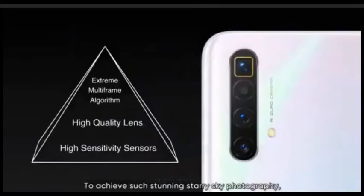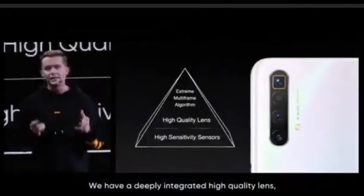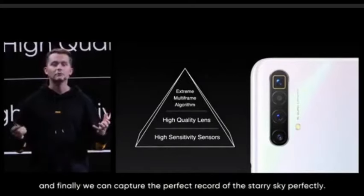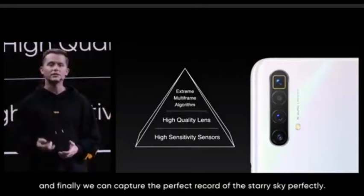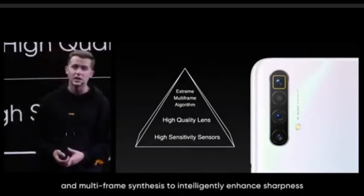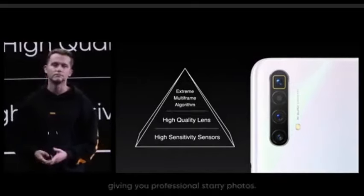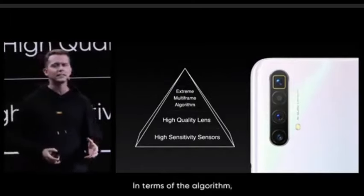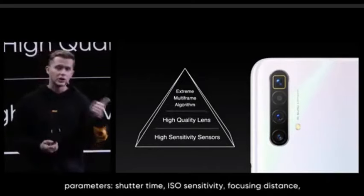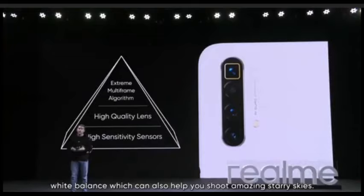To achieve such stunning starry sky photography, the hardware is only the foundation. We have a deeply integrated high-quality lens, high-sensitivity sensors, and an extreme multi-frame algorithm. And finally, we can capture the perfect record of the starry sky. It utilizes AI algorithms combined with ultra-long exposure and multi-frame synthesis to intelligently enhance sharpness and brightness of stars, giving you professional starry photos. In terms of the algorithm, after many tests and sample photo analysis, Realme selected a special combination of four major photography parameters: shutter time, ISO sensitivity, focusing distance, white balance, which can also help you shoot amazing starry skies.